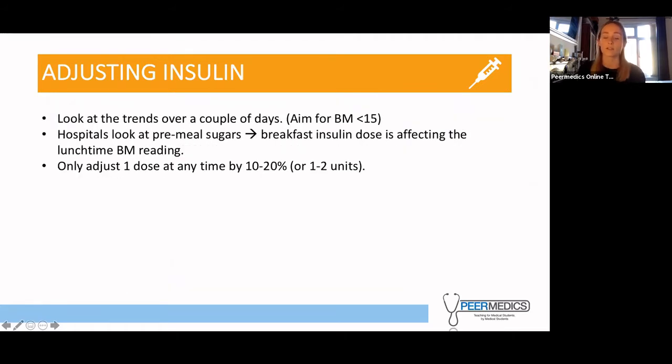Okay, so it's really important that you look at the trend over a couple of days. You can't really look at just one day and see what's going on there, because they may not have been eating as much that day. They may have been a bit dehydrated. There's so many different reasons. So it's really important that you look over a couple of days. As I said, you want to aim for a BM of under 15, and your hospital is looking at pre-meal sugars.